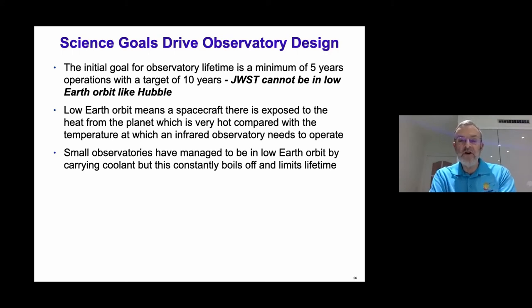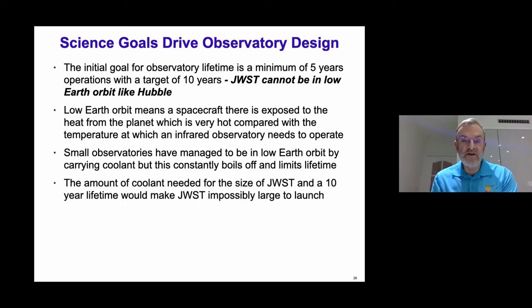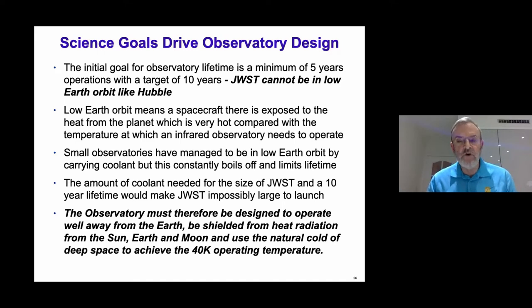Now, small observatories have been there, but they've got to carry coolant to chill the instruments down, and that constantly boils off, and that limits the lifetime. And it's very simple. The amount of coolant you'd need for something the size of James Webb and a 10-year lifetime, you couldn't launch it. It would be just so massive. So therefore, you've got to design this observatory to operate well away from the Earth. You've got to be able to shield it from the heat radiation of the sun, Earth, and moon. And ideally, you can use the natural cold of deep space to get down to this 40 Kelvin operating temperature.